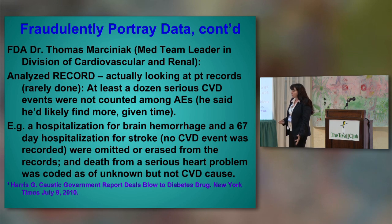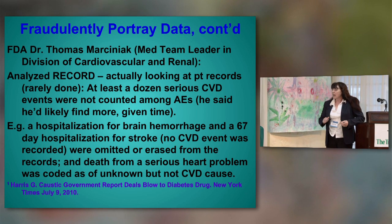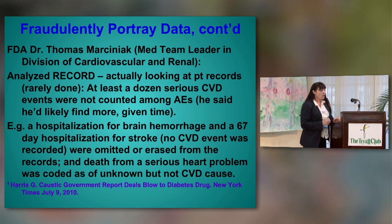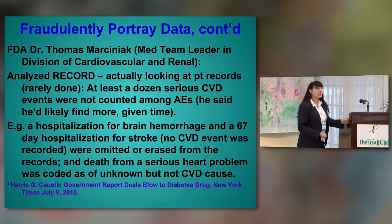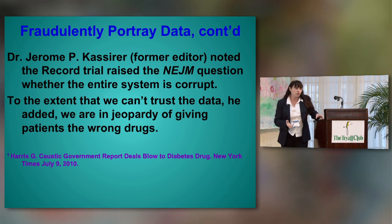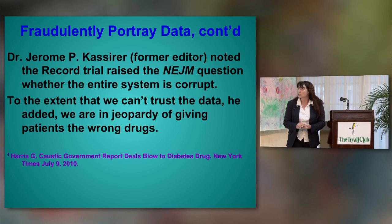And the examples of these were not minor events: a hospitalization for brain hemorrhage, a 67-day hospitalization for stroke, for which no cardiovascular event was recorded. Those were both either omitted or erased from the records, and a death from a serious heart problem that was recoded as of unknown but non-cardiovascular cause. So once these 12 cases were added to the file for record, not only did the study no longer undermine the findings from previous studies, but in fact it strongly supported them. And actually, Jerome Kassirer, the former editor-in-chief of the New England Journal of Medicine, pointed out what is obvious, which is that this undermines the whole medical literature on which we base our medical decisions.